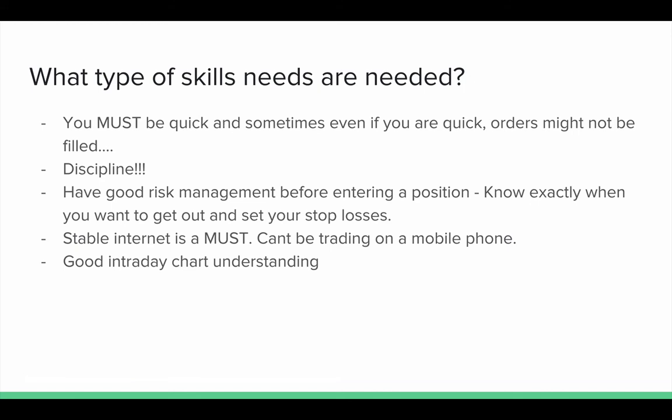Another thing that you need, not necessarily a skill, but I believe that stable internet is a must. You can't really be scalping on a mobile phone. If you're using Robinhood and stuff, it's going to be hard. People complain all the time. Robinhood is great, no commissions, but at the same time, if your orders aren't getting filled, you're not getting executed, and the price keeps jumping up and down, I mean that just makes you pretty frustrated.